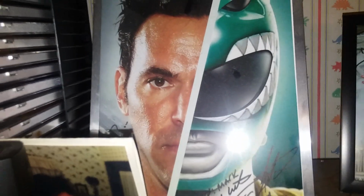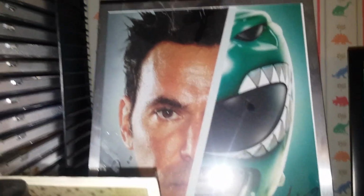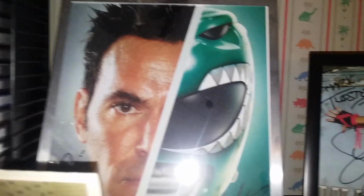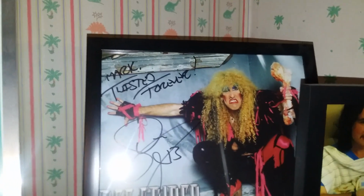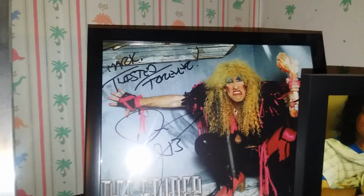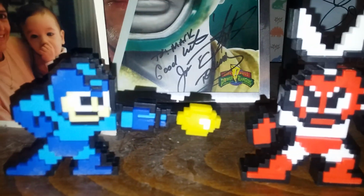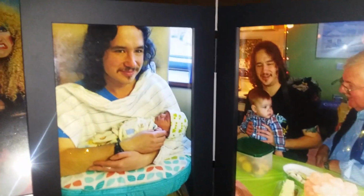Up here is my dresser, which has a couple of random things. Here I have an autographed picture of Jason Frank, the original Green Ranger, because I met him at Rhode Island Comic Con. And then I have an autographed picture of Twisted Sister's Dee Snider, because I met him at Rock and Shock. There's a couple of little Mega Man pixel figures. It's a picture of me with my nephew, or one of my nephews.